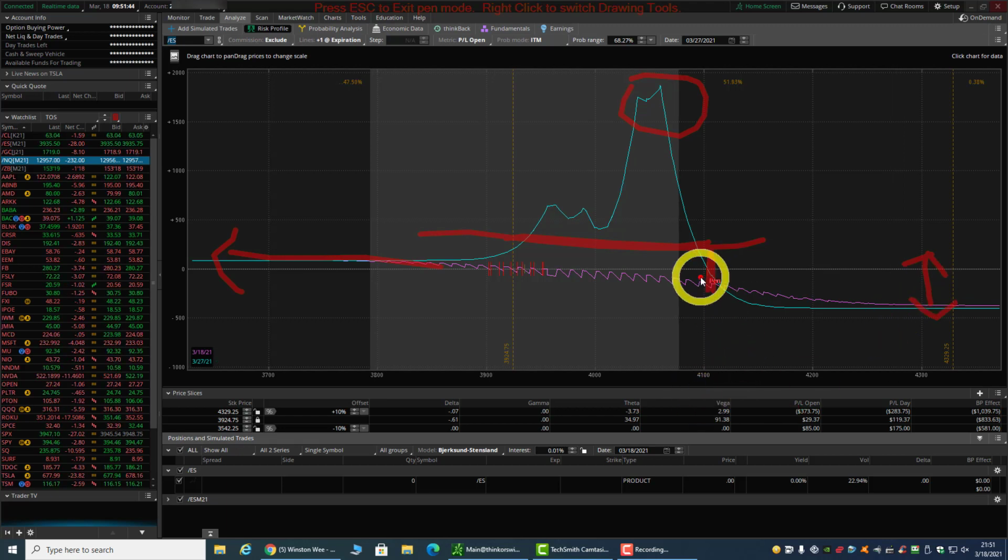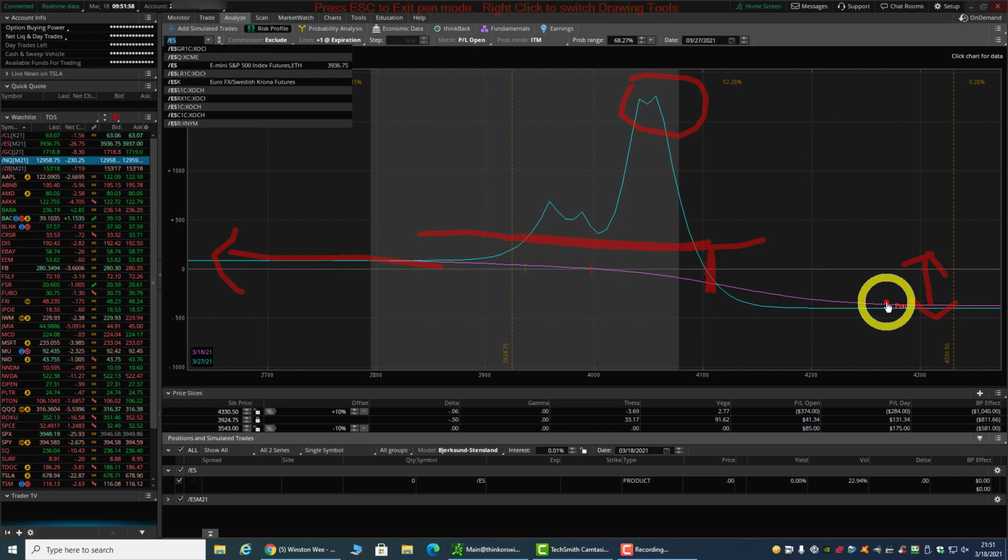And I'm not looking to take the max risk because I'm not going to wait for the market to go above 4,001, for the market to go to 4,002 or 4,003 before I take any action. So that is what I'm not looking for. If there's a loss, I will probably take it before it ever hits the max risk. So to me, this is a very good setup.